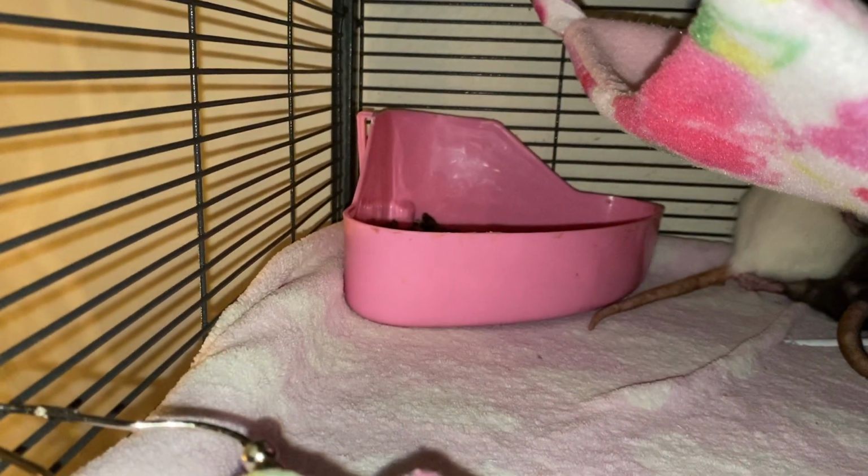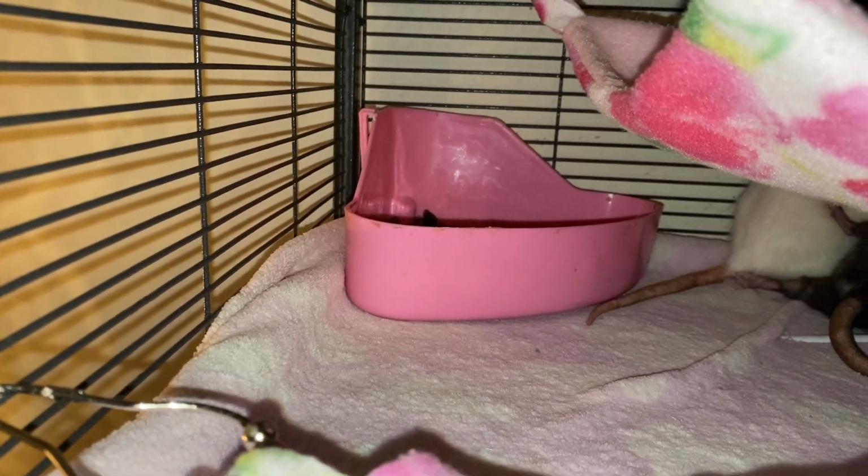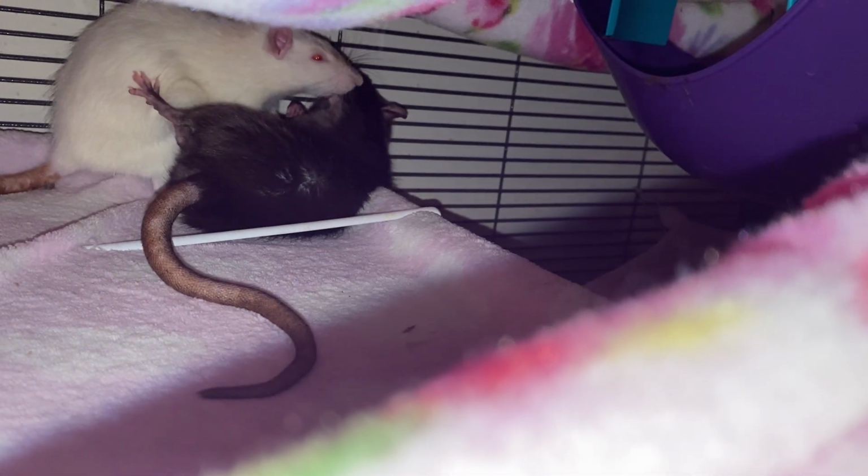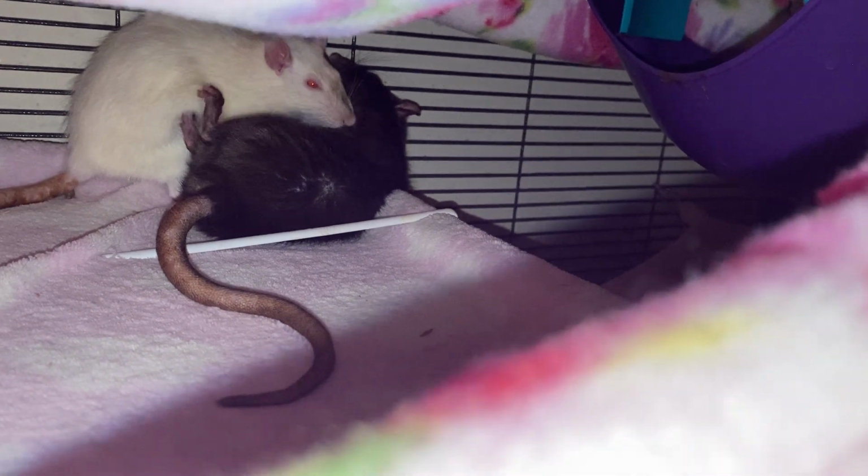And back here, I've just moved this litter box right up here. Oh my goodness. Angel, leave Kate alone. Angel doesn't know that Kate's secretly my favorite.